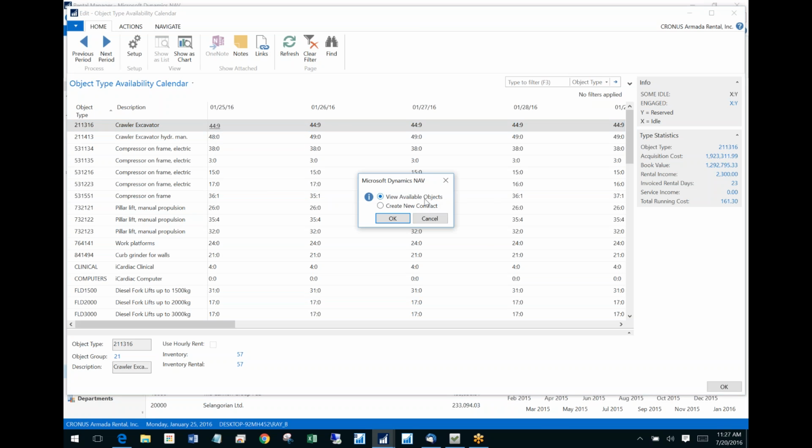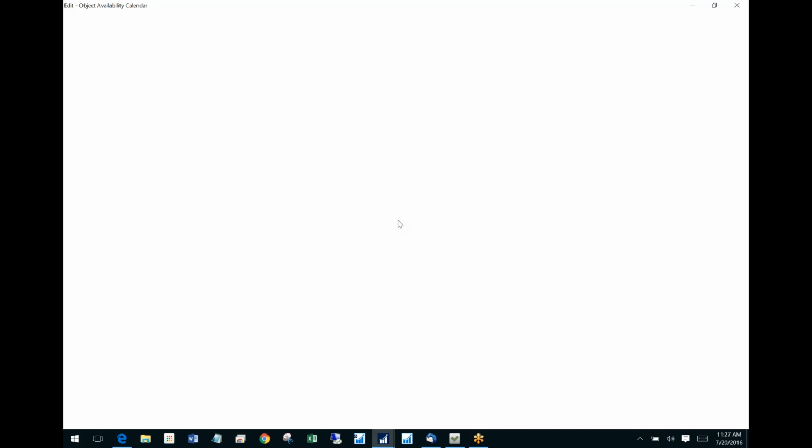and I have the choice between drilling down, looking at my individual serialized units, or at this point, if I were a person working the counter, I could say, yes, I know that I have 35 that are not reserved and are on the yard, and I could start a contract. We're going to go down and look at the individual units to get more detail.